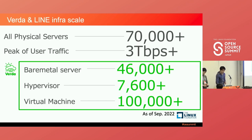This is the scale of Verda and the LINE infra. Right now in LINE, we have over 70,000 physical servers in total, and our peak user traffic is over 3 terabps. At this scale, Verda manages over 46,000 bare metal servers, and as hypervisors, we manage over 7,600 hypervisors. Over 100,000 virtual machines are also running on these hypervisors.